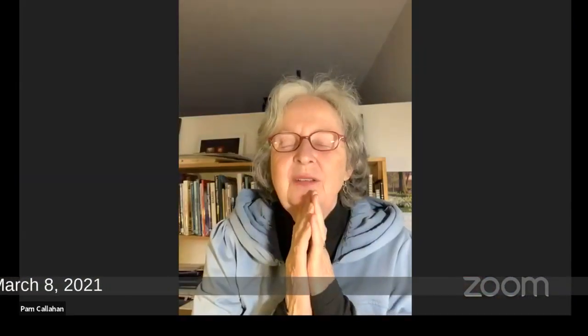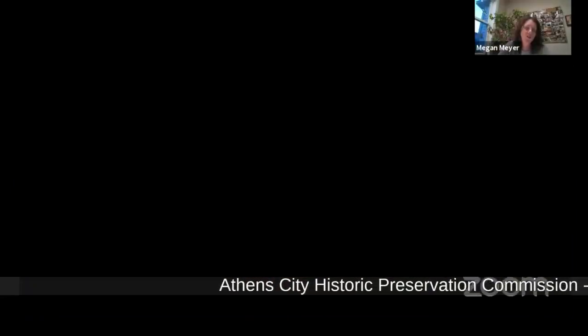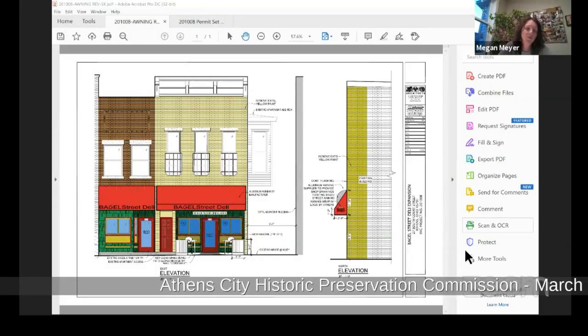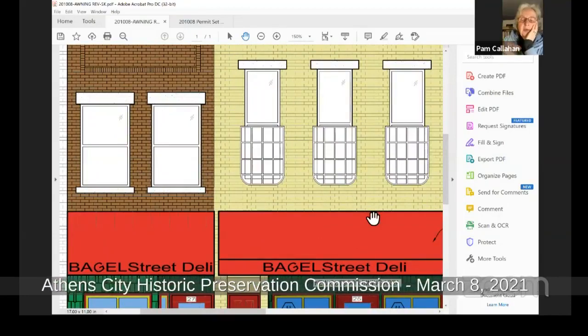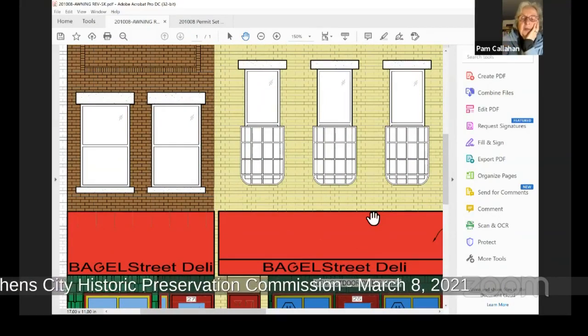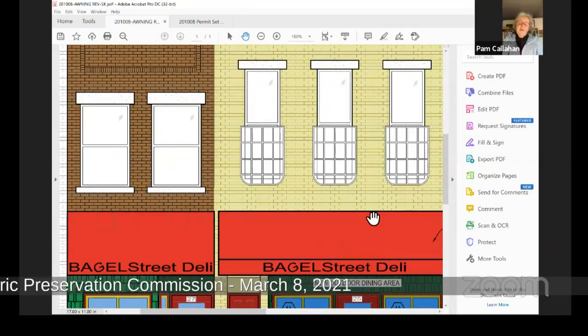I'm also interested in the graphics. Right now, I think Bagel Street has its own logo graphics with the G. Megan, is that right? Yes, that's what's on there now. Is that what you're going to be doing on the little fascia of the next door? I would want it to be the same on both. I'm zooming in, hang on. There we go. I didn't know whether this computer drawing really was reflecting the true graphics you're going to be using, the right angle of the G and all, Pam. Okay, thank you. I was interested.